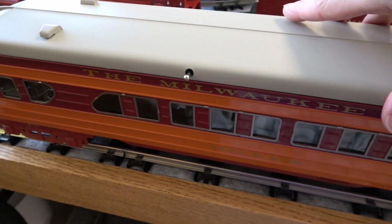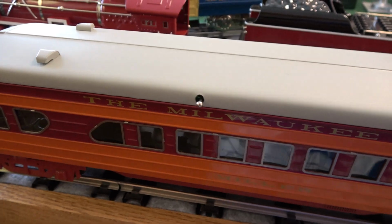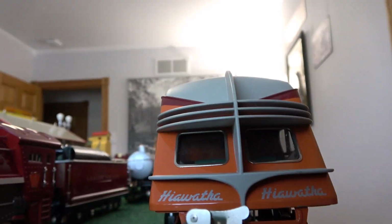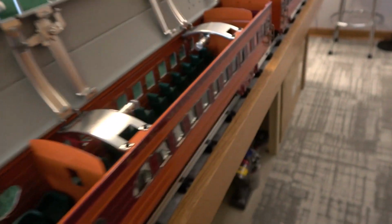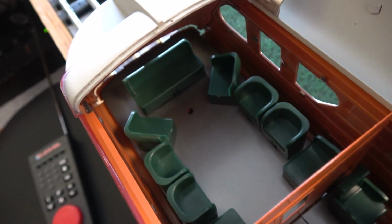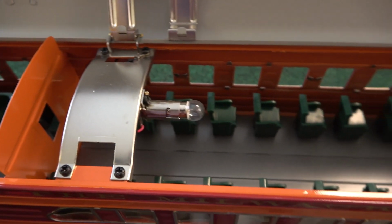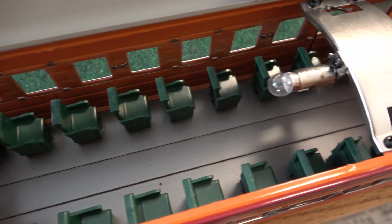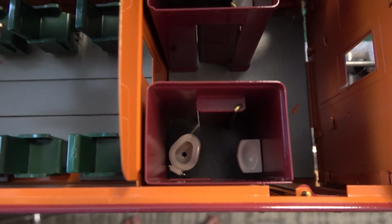And this one, see if I can do this here. Put the camera down for a second, see if I can get this one open. This one's a little bit different on the inside. So here's the observation lounge in the back here. You can see it has windows in the back. And then you have the regular passenger seating here. And of course, every car has to have two bathrooms.